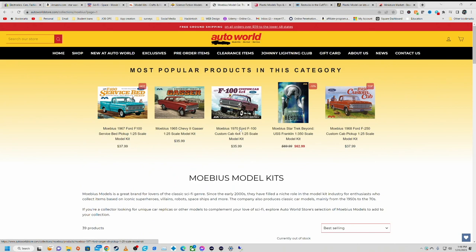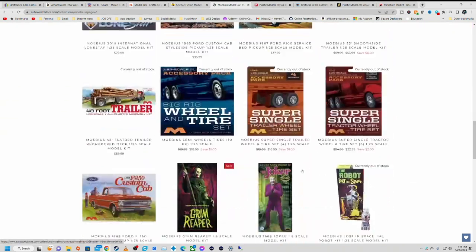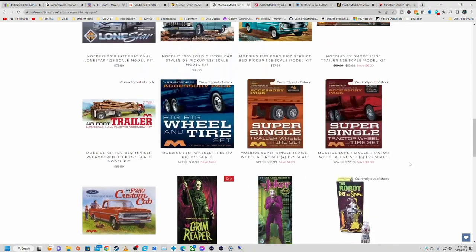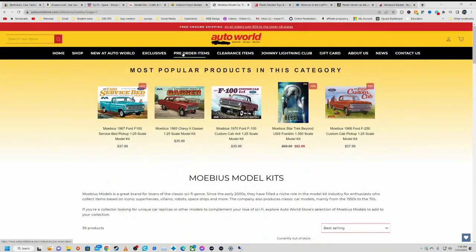Autoworldstore.com. This one has always surprised me, the stuff that I'll find on this site. They've got stuff from Mobius Models, Star Trek kits, Batman figures, and their pricing is actually really competitive. So this is just one model. There's pre-orders, there's lighting kits, there's the Lightning Club that you can get into and see the new and exclusives. So there's a lot of cool models here. I'm considering that one personally, the Star Trek Beyond USS Franklin, or even the Kelvin kit. I haven't purchased those at all. So lots of neat stuff in here to look at and play with. Definitely a site worth checking out when you're looking for models.